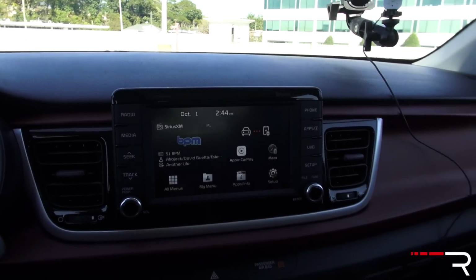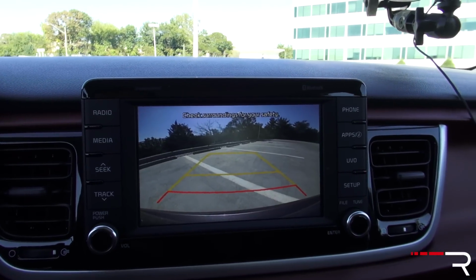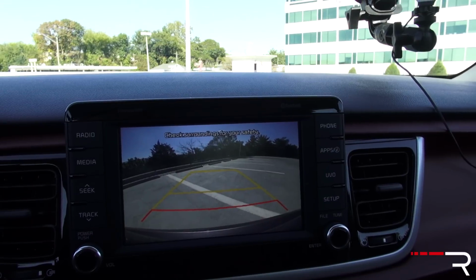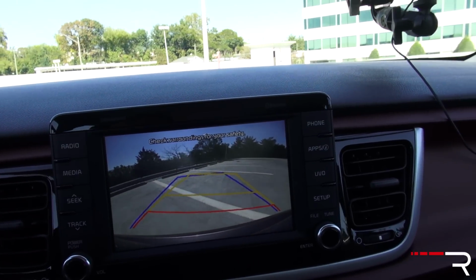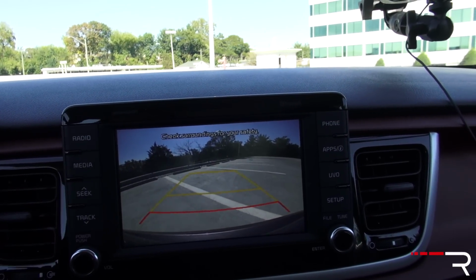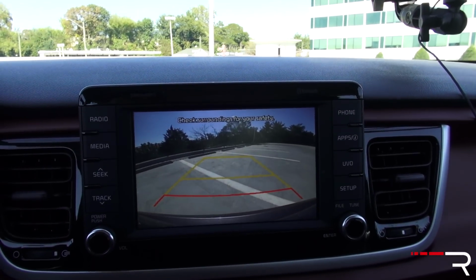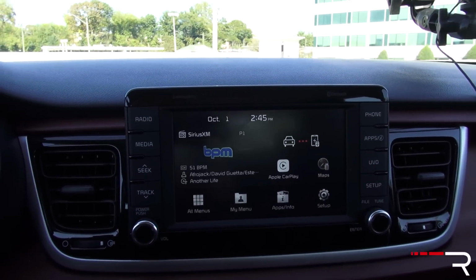When you put the vehicle into reverse, you do get a backup camera. This is only included on the S trim level, the mid trim. The LX, the base model, doesn't have a backup camera. The EX actually gives you trajectory lines, so it's a really nice backup camera. No parking sensors, nevertheless, but my expectations are kind of low, especially in this class of vehicle.